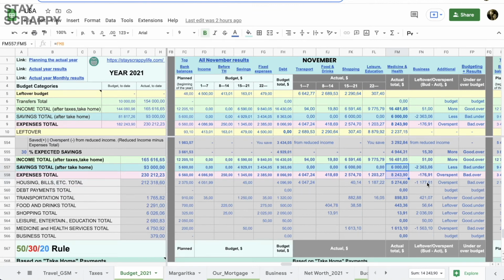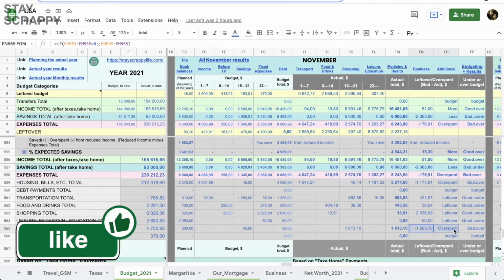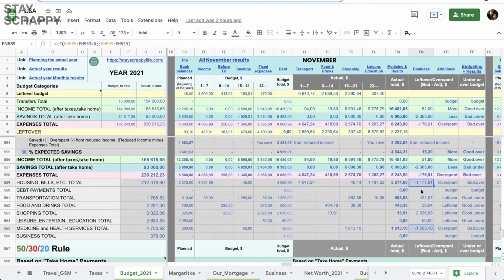So we overspent about $2,700 in the housing category and medical category, but have about $2,500 left over in the rest of the categories. This is why overall we overspent only $177. Let's analyze the 50/30/20 rule.